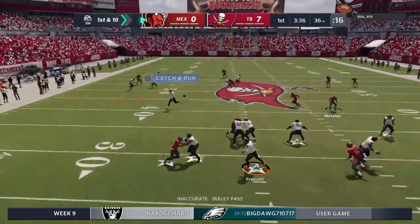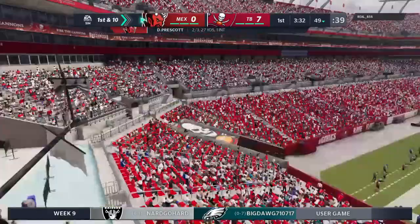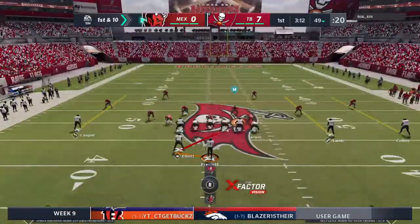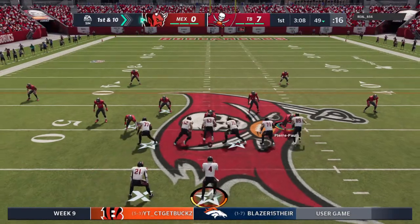Out of the gun, here's Prescott. Connects here with the tight end, Blake Jarwin. And they bring him to the ground just shy of midfield. They pick up 12 on the play, and the chains move. Back-to-back good plays have them on the move on first down.